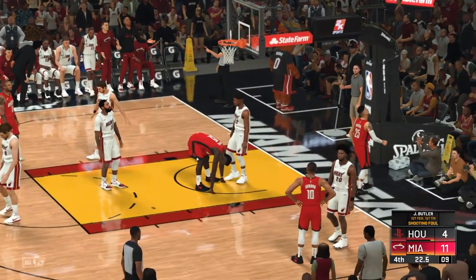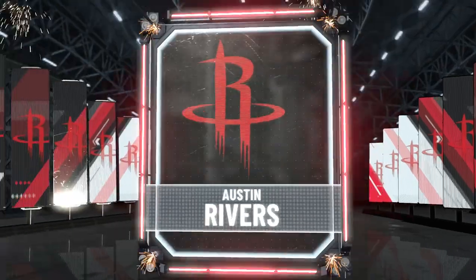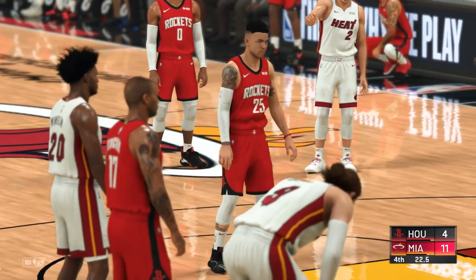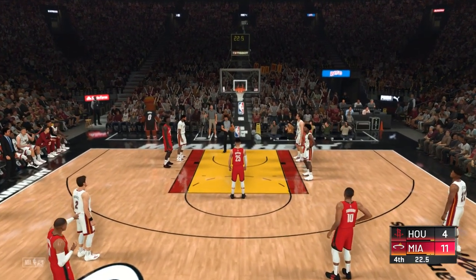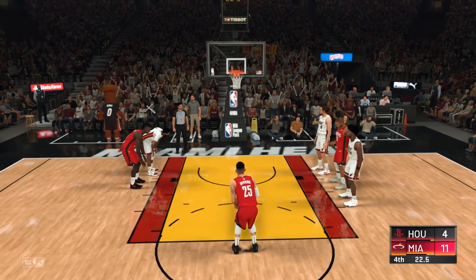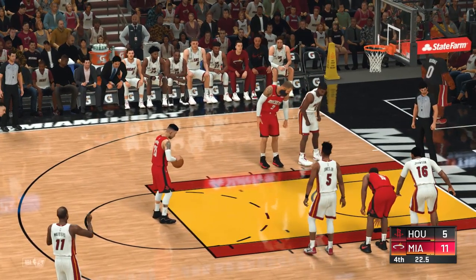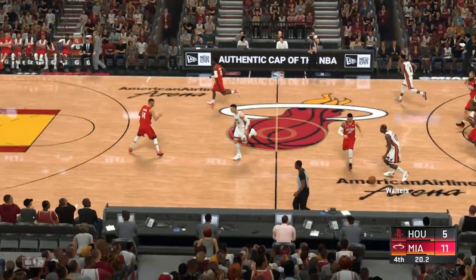Austin Rivers, the son of a famed player and basketball coach Doc, making an impact in his league with his overall play. Austin Rivers. 2 shots. He hits the first one, and that trims the lead to 6. And the second free throw, no good. A tough break there. And they go to the intentional foul.